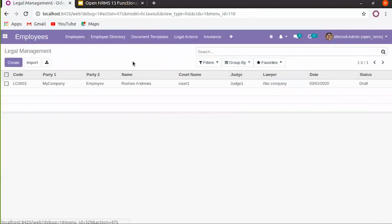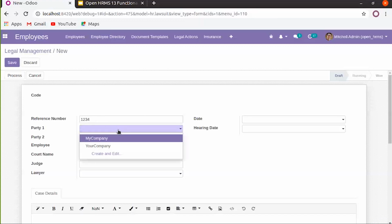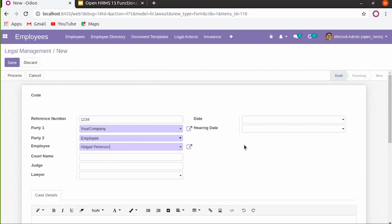Then we have legal actions. So you can create a legal action if there is anything legal taken against an employee. You can create a new legal action against an employee. So you can provide the reference number. Then we can add the party. So the first party will be the first party. The second one is the employee, or normally if it is an employee, it will be listing out all the employees. If it is a partner, it will be listing out all the partners. Then we can just select the employee.